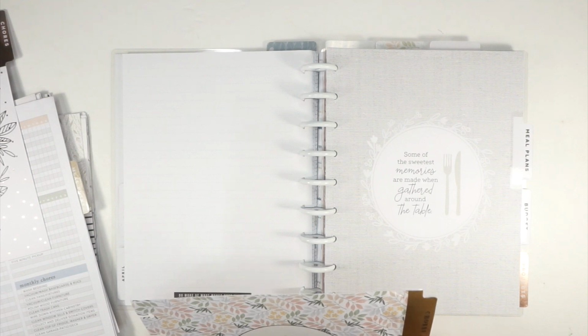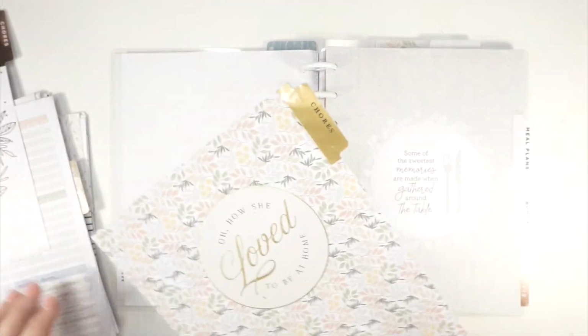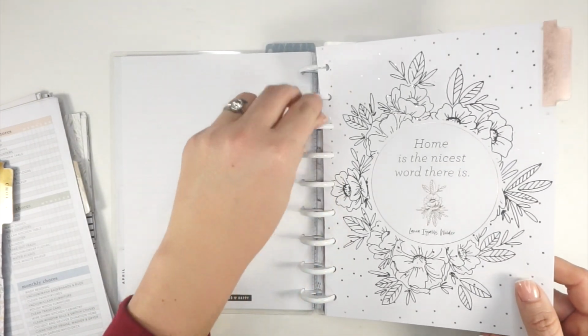Home is the nicest word there is. I don't love this. I think my 6-year-old got a hold of this. Okay, well, I'm not gonna change this one then, but I'll change the other one so we have a little bit of that homebody, because this one still says home is the nicest word there is.